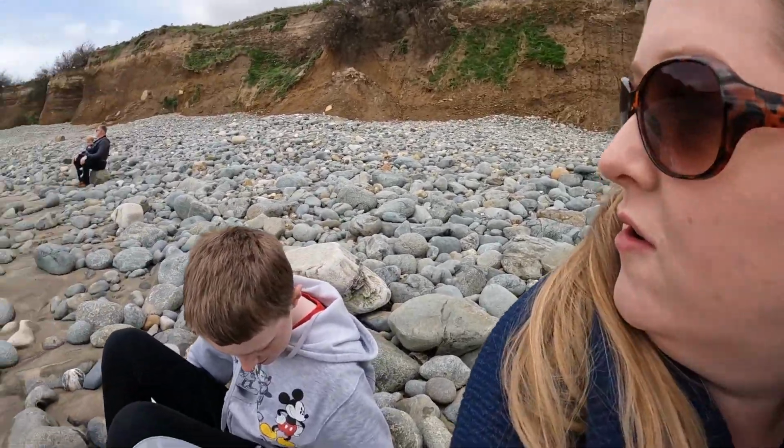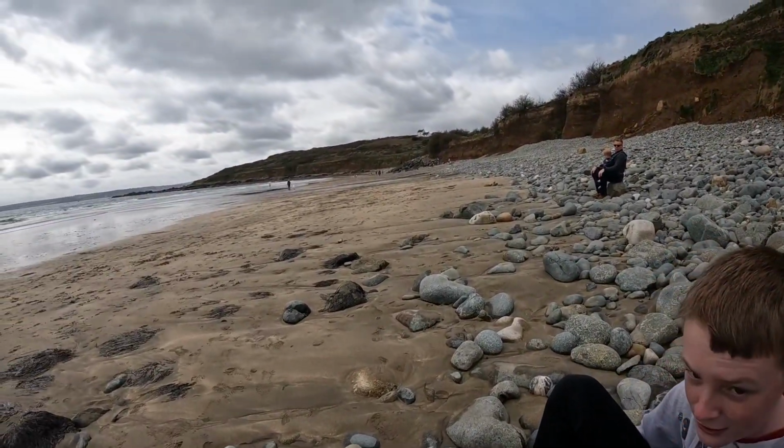It's basically rocks and fish and chips. There's a lot of rocks, very steep incline down onto the beach, or very steep steps. Otherwise, very pretty little beach. And there's fish and chips and ice cream.